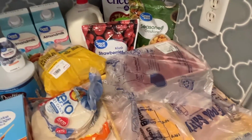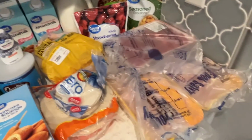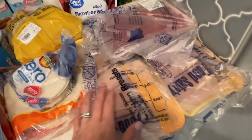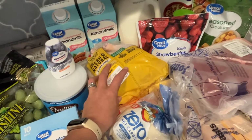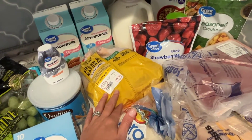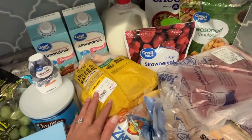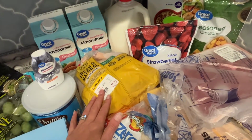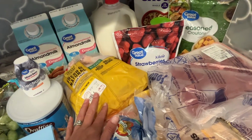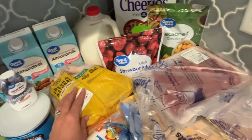So I have lots of meat this week. Under here, this is chicken thighs. This is chicken breasts. I have a whole chicken. I just saw on my friend Sammy's channel, Managing the Maze, she did a full chicken in the crock pot last week, and I am now inspired to do that. So I got this whole chicken.